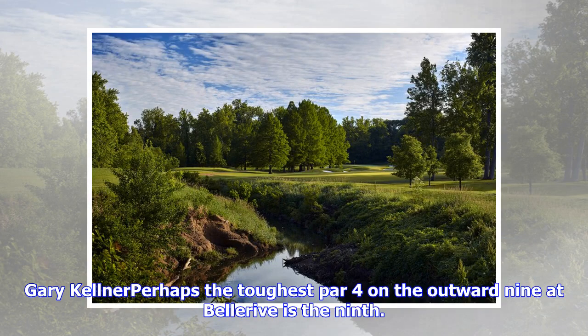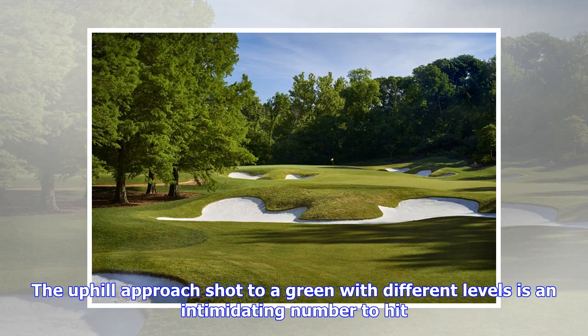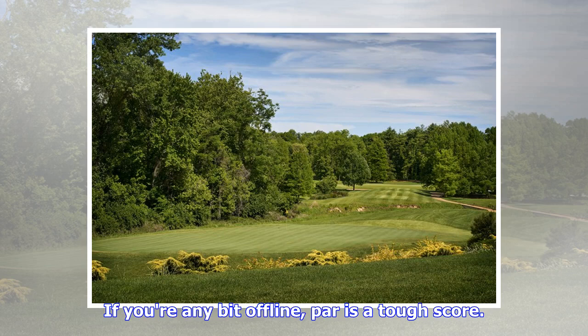Perhaps the toughest par 4 on the outward 9 at Bellerive is the ninth. The uphill approach shot to a green with different levels is an intimidating number to hit. If you're any bit offline, par is a tough score.